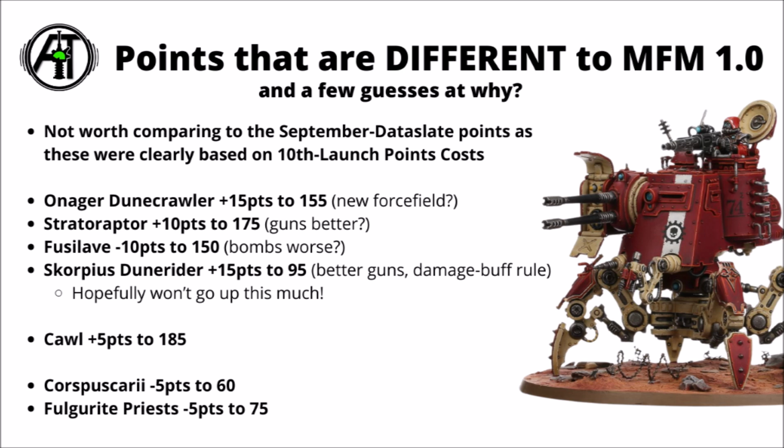These points values, again, I'm comparing to the ones that came out at the start of 10th edition, not the more recent Admech ones that we've had, as it just doesn't really make sense to compare them given that they're clearly based off the former. Most of the stuff is similar to the start of 10th edition cost. For a few changes, it looks like the Onager Dunecrawler was paying a little bit more for the new force field. The Stratoraptor was paying a bit more for the guns being better with damage too.